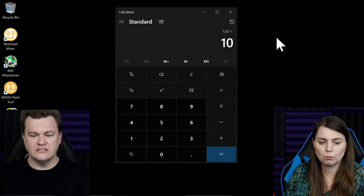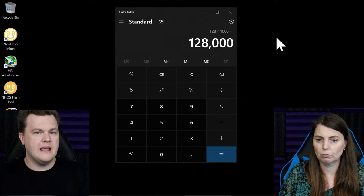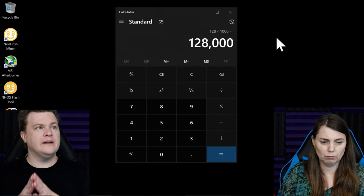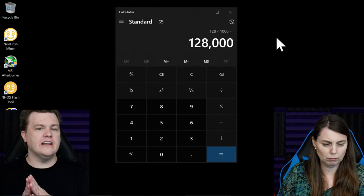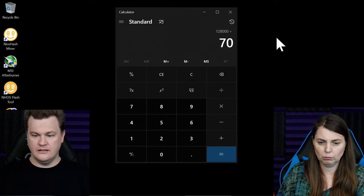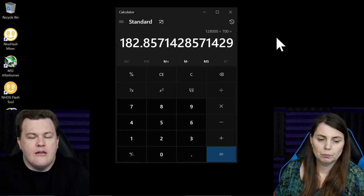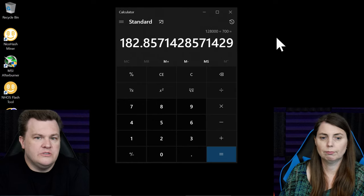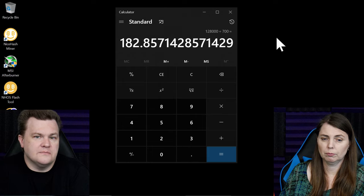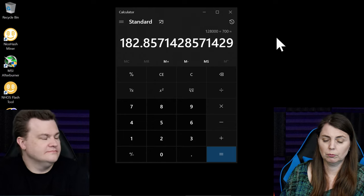128. We'll even just use base 10 to make things easy. 128 gigabytes is 128,000 megabytes. It would take 183 CD-ROMs to equal a $10 flash drive.